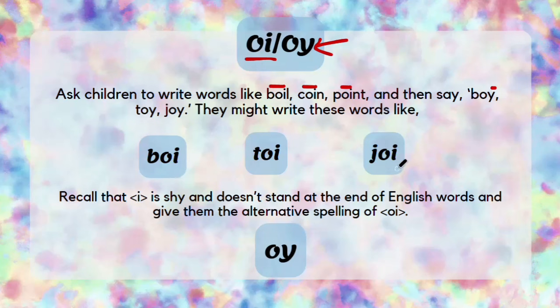You will find some of them smart enough that they will say that I doesn't stand at the end of an English word. We think we should replace it with letter Y. It happens, right? If you teach spellings logically, children come up with reasoning. And this is an excellent approach.